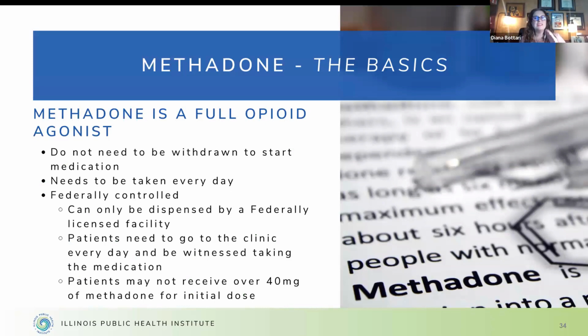But the difficulty with methadone, okay, again, you won't get precipitated withdrawal. You don't have to wait for a patient to be in withdrawal. But these are some of the things that are kind of hard about it. It has to be dispensed by a federally licensed facility, and you need to go every day. And you need to be watched to take the medicine every day. And you can't start if the patient is already on over 40 milligrams, the federally licensed facility can't take the patient. So you have to kind of start over again. If a patient lapses, they have to start over. So if they're on 120 milligrams a day, they have to start at the beginning dosages and then titrate on.